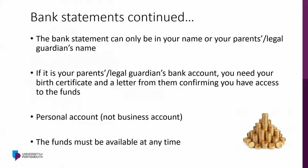So the bank statement can only be in your name or your parent or guardian's name. And if it's your parent or legal guardian's bank account, you need to have your birth certificate and a letter from them confirming that you have access to the funds.